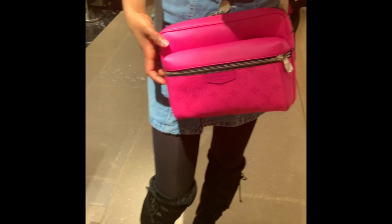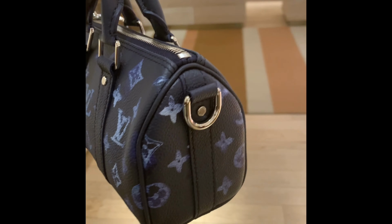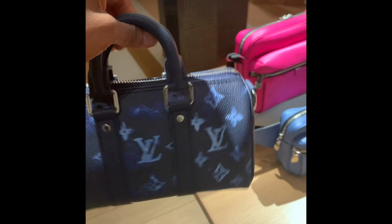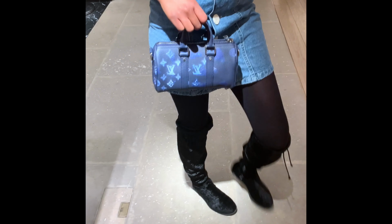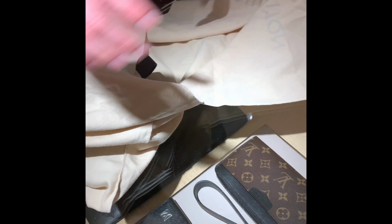Then the second one is the extra mini. It's like a nano keep all bag, basically. It's so cute. It is from the men's section, but apparently women have been buying it a lot. I really like how it looks. Here I'm testing it to see how it looks in the mirror. It is so cute. Let me show you this.